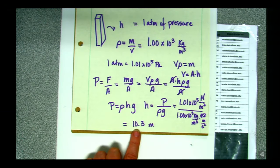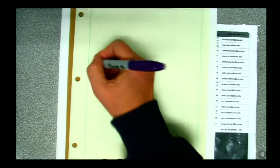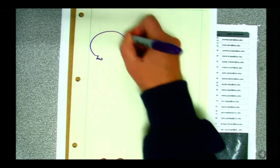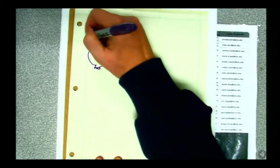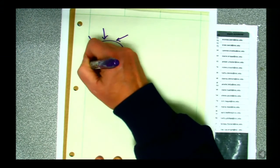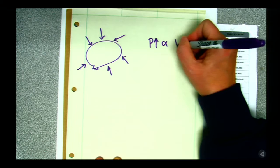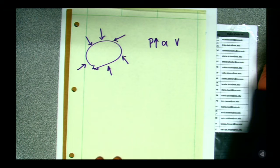And one of the things that we know when we increase pressure, because most of you have learned it in chemistry class, is this: if I have a balloon filled with a gas, and I increase the pressure on the balloon, what happens to the volume? So as the pressure goes up, what happens to volume? It goes down.